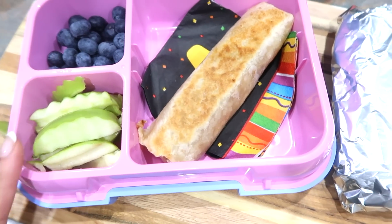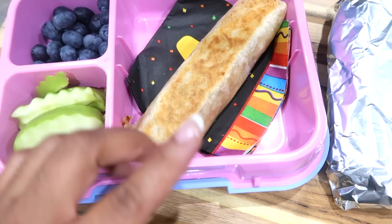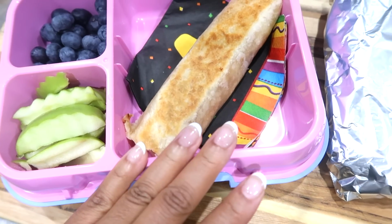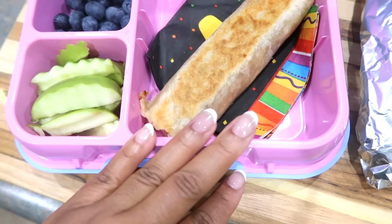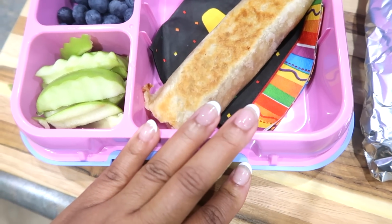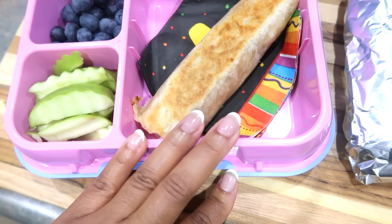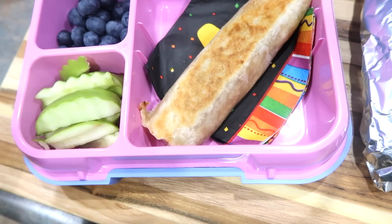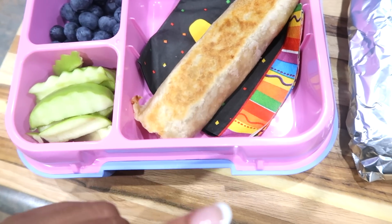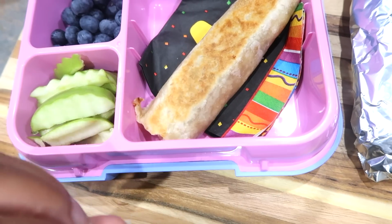Okay, y'all, so with that being said, this is Halo's lunch for today. Her main course is going to be a bean and cheese burrito. If you don't have time, the simple way to make these is, if you ate beans the day prior and have some left over, you can just easily fry them up. You can just preheat your beans, but I like to refry them. Toss some cheese in there, a little bit of onions. If you want to put ground beef, boom, there you go.